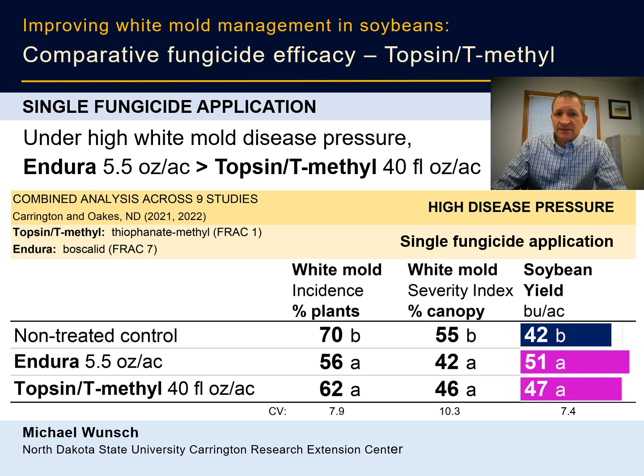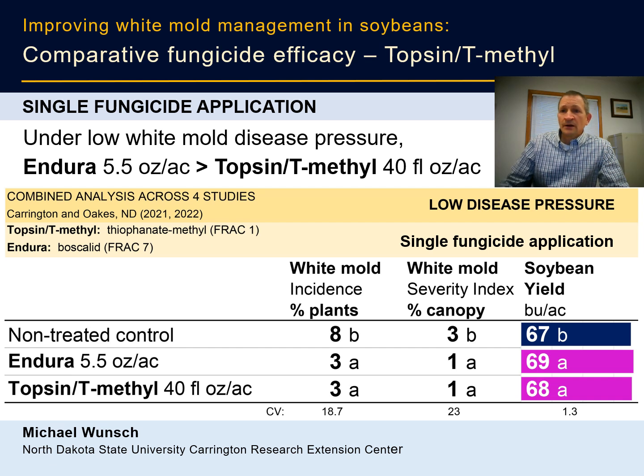What you can see is that Endura at the low rate versus TOPSIN/generic at the high rate of 40 fluid ounces, well, that TOPSIN definitely showed efficacy, but it was not as good as Endura. Under low disease pressure, the differences narrowed and were quite negligible. As such, these results parallel very closely what we saw with the 2 application sequence.